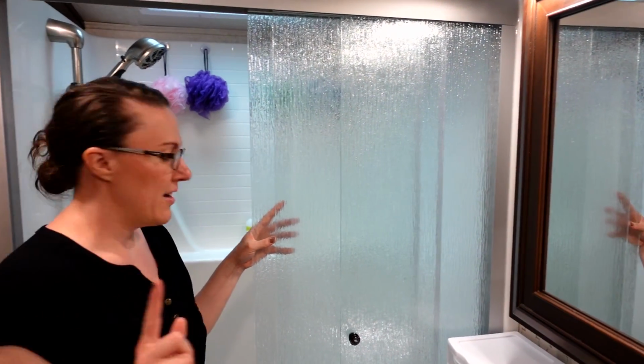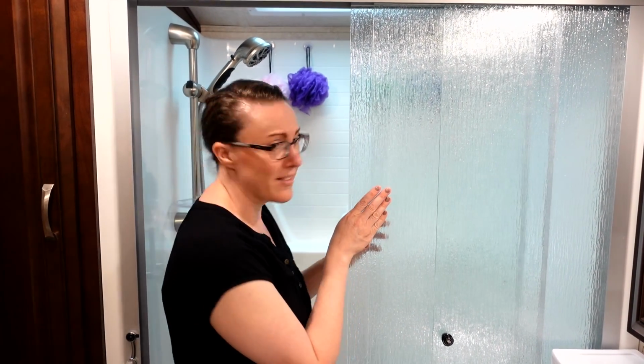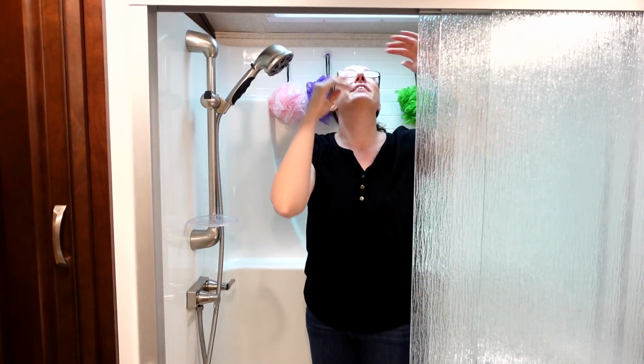And then I've seen these RV tours, and I think the thing to do is you get into your shower so that people can see how big it is. I mean, this is a tall shower and it is quite wide as well.